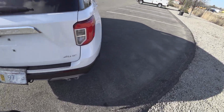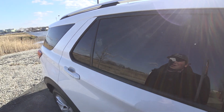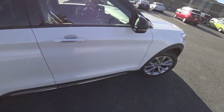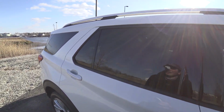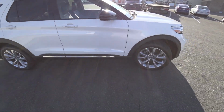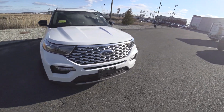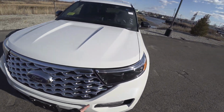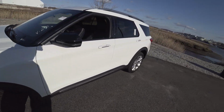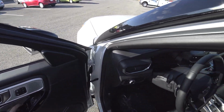Quad exhaust. Star White metallic tricoat over ebony leather seats. Total price of $59,210. Powered by, I think, the 3.0 EcoBoost V6 mated to the 10-speed. I love the looks of this vehicle. It is gorgeous. Same with that Star White. Ooh, man. Such a beautiful vehicle. Yeah, I would own one of these all day.